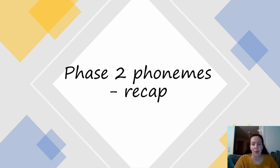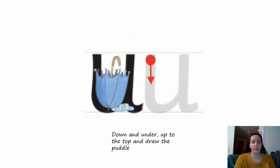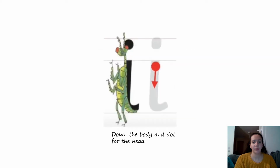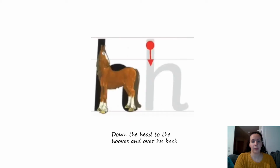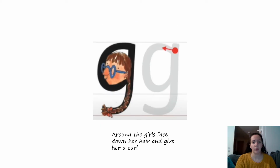Okay, we're going to begin by recapping the phase 2 phonemes that we've already learnt. S, p, a, k, r, n, I, d, f, g, a.